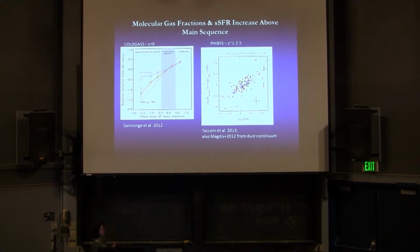Here, what she's plotted is the variation from a main sequence value for different tracers, against the offset from the star formation rate main sequence. So it's sort of the same thing on the x-axis. And in orange, what you see is the same M gas over M star as a function of offset from the main sequence. You can see the same trend using now redshift 0 star-forming galaxies.